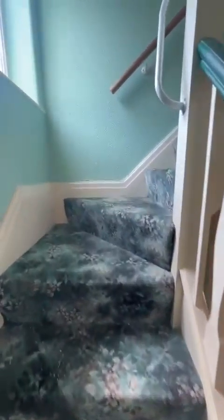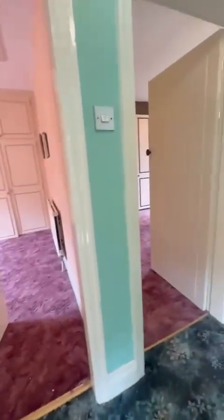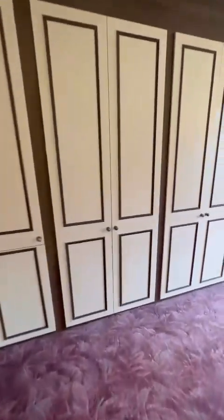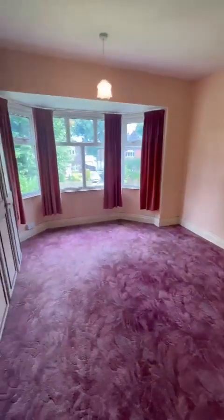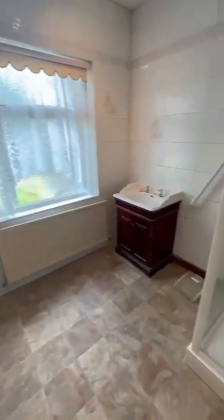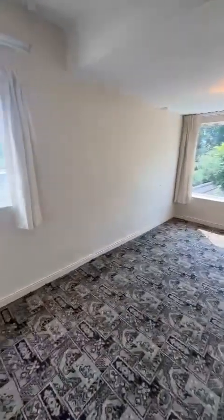As we head upstairs, from the landing, you'll find 3 good sized bedrooms. We've got the second bedroom to the front, benefiting from that bay window. Again to the front, we have a large shower room and through to separate toilet.